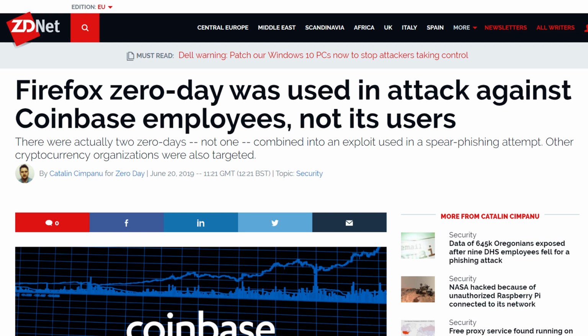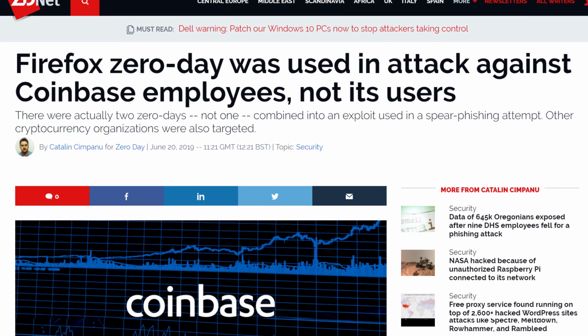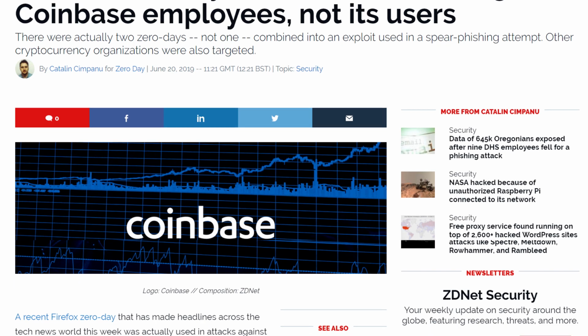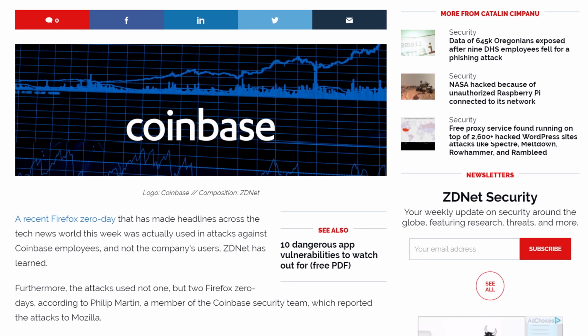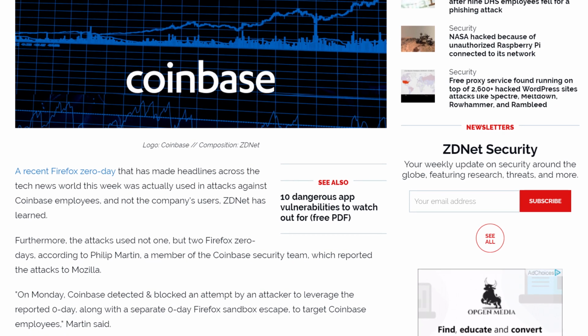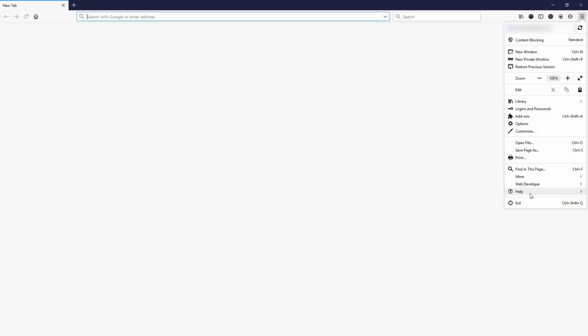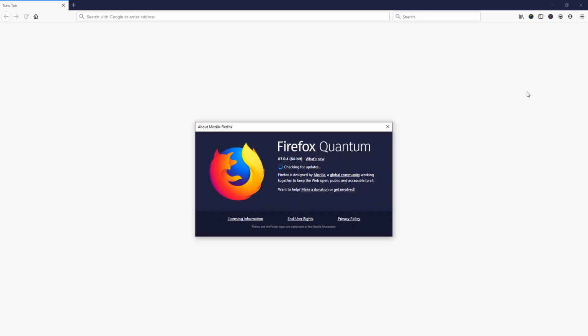Now, in case you didn't know, 0-day means there are already attacks happening that target these vulnerabilities. The news portal ZDNet confirmed that the two exploits were used in a spear phishing attack against Coinbase employees, as well as other undisclosed cryptocurrency organizations. So, what are you waiting for? While Firefox automatically checks for updates and installs them, you can force the process yourself by opening the menu, selecting Help, then About Firefox. Once the update is downloaded, restart the browser to install it. That's all you need to do.